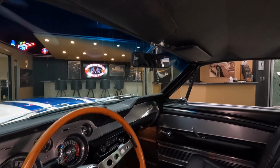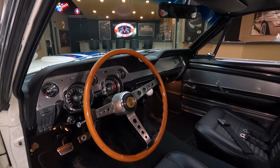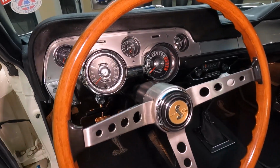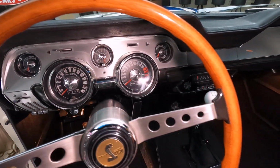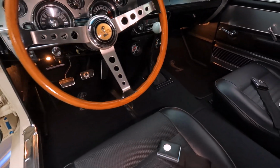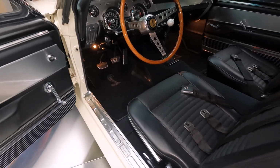It's only been in the showroom here for a couple of hours, and everybody that's been in the shop today is in here checking this baby out. It's probably the most popular car in the inventory today. I tell you, she's not gonna last long. Love this car myself, man.